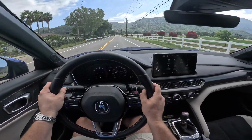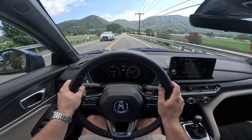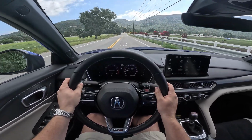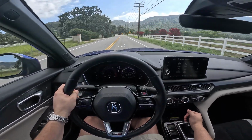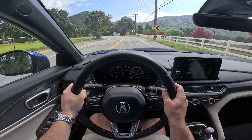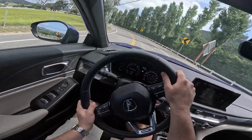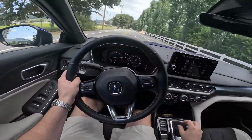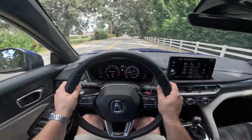Sport Plus mode honestly rides pretty much just as firm as the 98 Integra Type R, which honestly is kind of surprising. I would have figured that that car would have been a little bit more rough around the edges. Now it is in terms of its insulation, but not so much in terms of its suspension. Levels of grip are incredible in this car as well. And it is an absolute blast to drive.